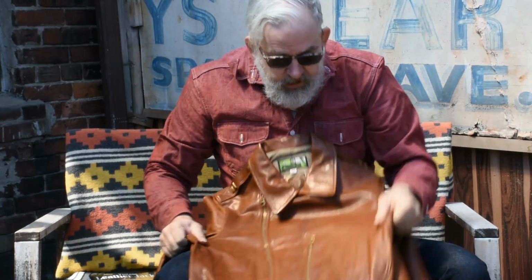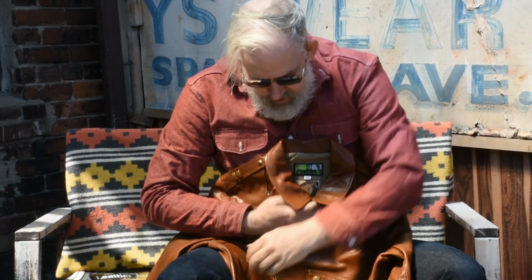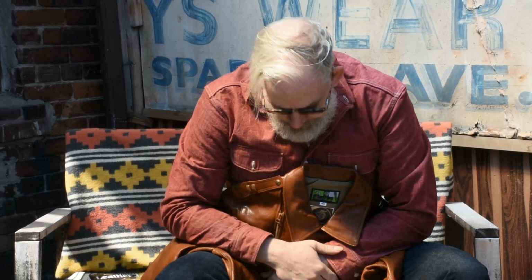So now I'm just going to talk about the leather for a little bit. This jacket is goatskin. Goat is a very unique leather. It's also 1.2 millimeter goatskin, so it's 2.5, 3 ounce goatskin. Goat is very tough.